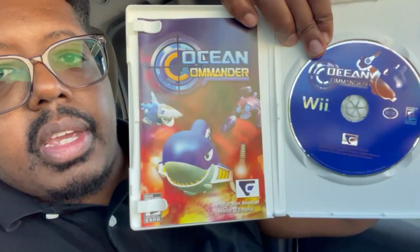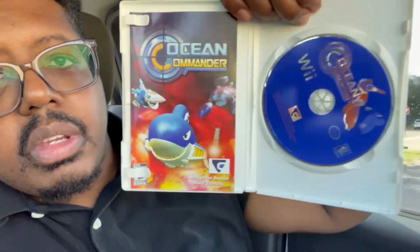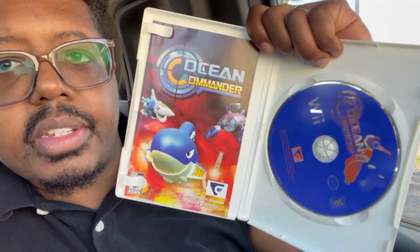And the next game is also a Wii game, and it's called Ocean Commander. I don't know that much about this game, but after reading the back of it, it seems like it's a shoot 'em up. So yeah, I'm excited to play this one too. And it is complete with the manual and disc.